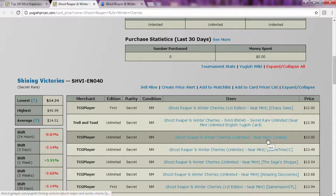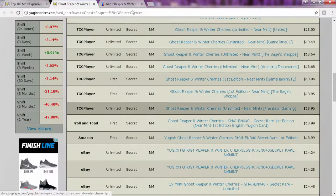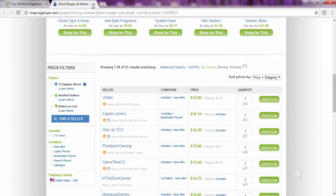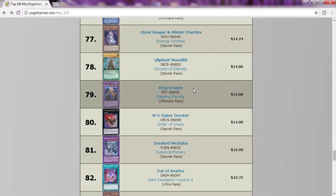There's no real reason to wait, but like I said, you never know, because if it goes down to 10, you're saving yourself pretty much $10. So that is good if you are buying the playset. But definitely look out for this card. I really feel like this card is just going to go all the way to the top, because like I said, for the first couple of weeks, this card right here is going to be ridiculous.